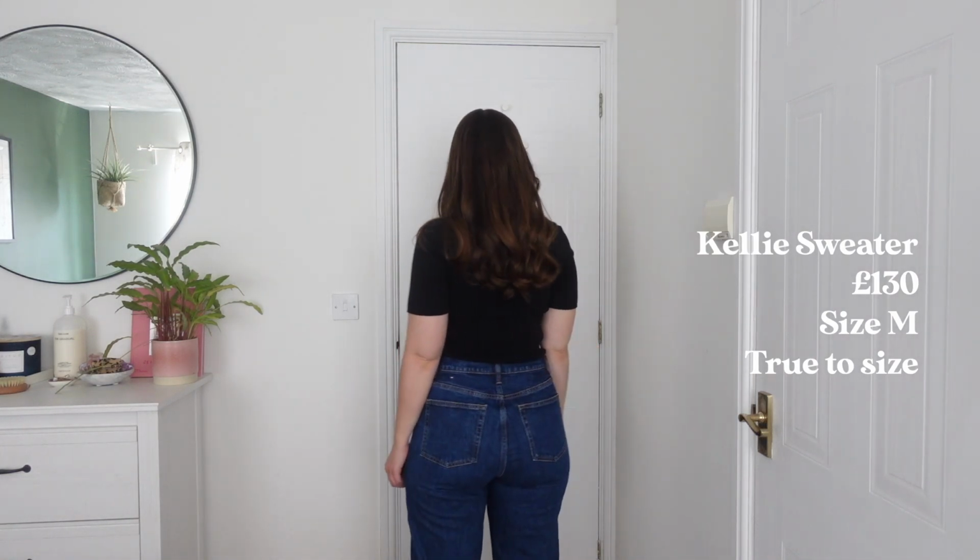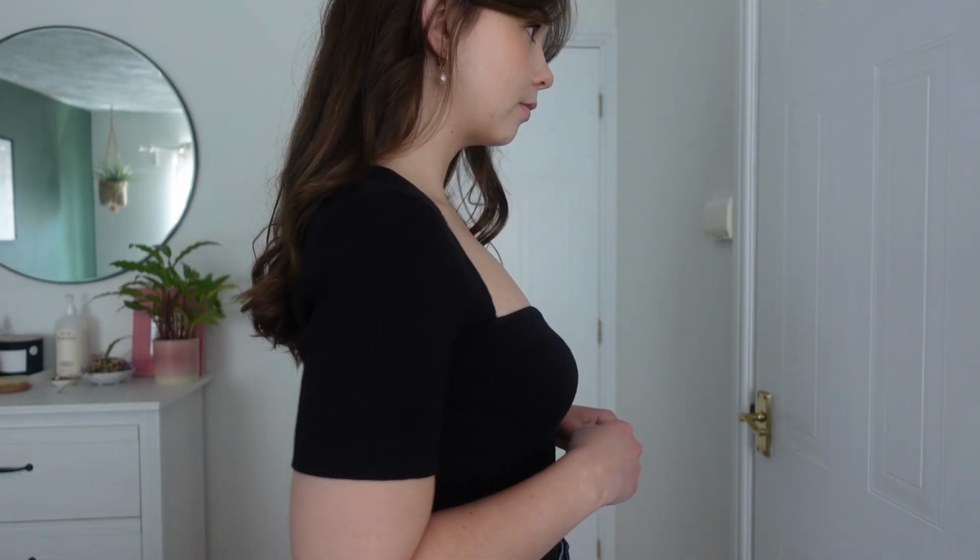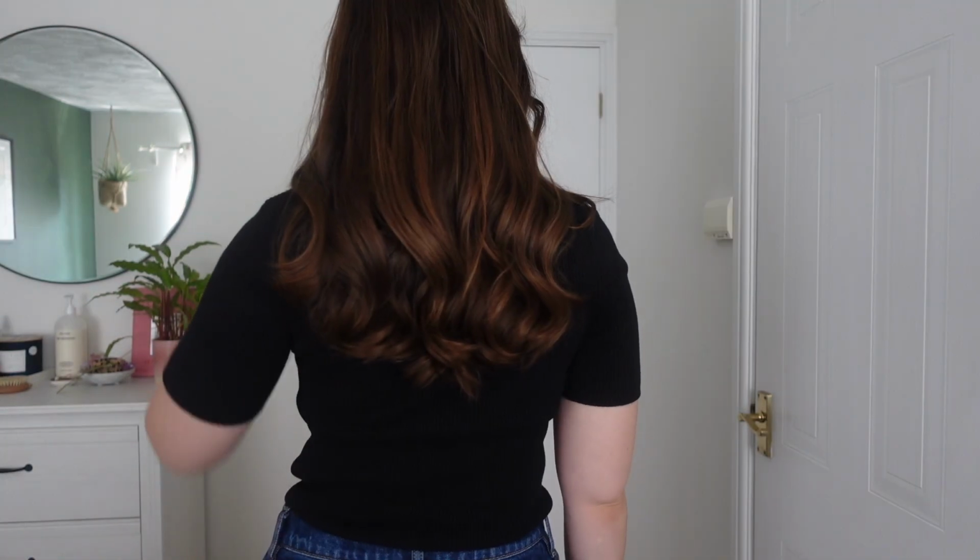I do like this. It is a bit gappy in the middle section, but I don't think it's too small. It's just the way it sits on me anyway. I like it, I don't love it. I do like the neckline. I think it's quite interesting and a little bit different. It looks more expensive. It is more expensive.